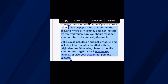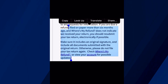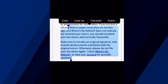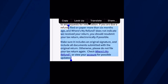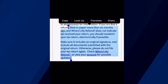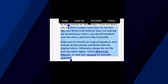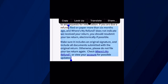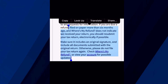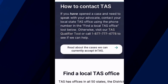Now, if you file on paper and it has been more than 6 months and the Where Is My Refund still does not indicate that the IRS has received your return, they are suggesting that you resubmit your tax return electronically if possible, and to make sure it includes an original signature and include all documents submitted with the original return. If that situation does not apply to you, it states do not file a second tax return.